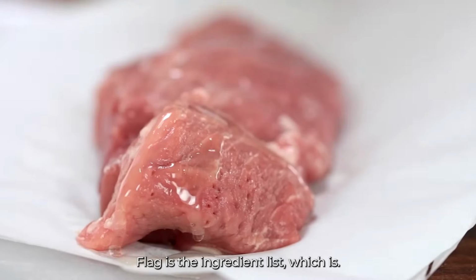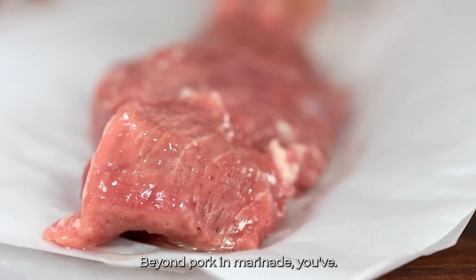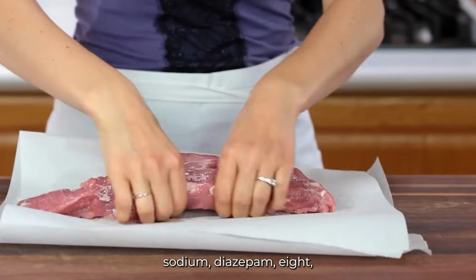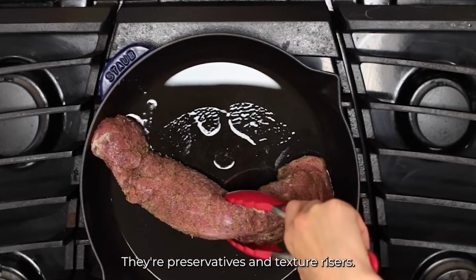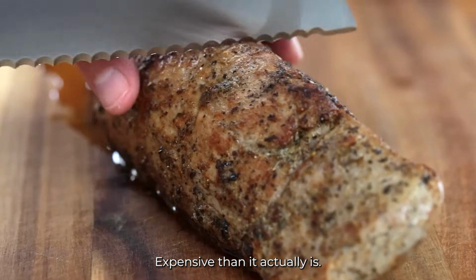The first red flag is the ingredient list, which is longer than a CVS receipt. Beyond pork and marinade, you've got sodium phosphate, potassium lactate, sodium diacetate, and sodium benzoate. These aren't spices or flavor enhancers. They're preservatives and texturizers designed to make cheap pork appear more expensive than it actually is.